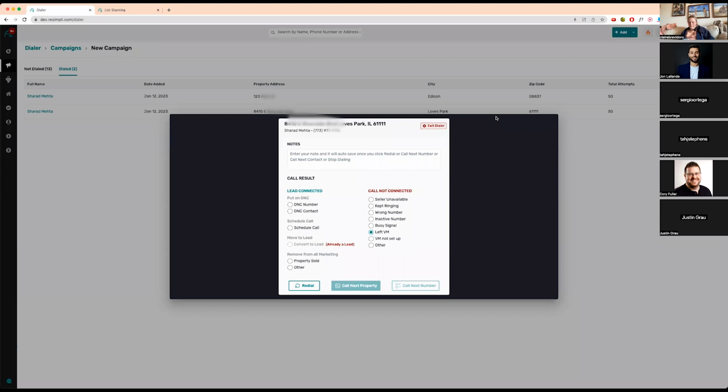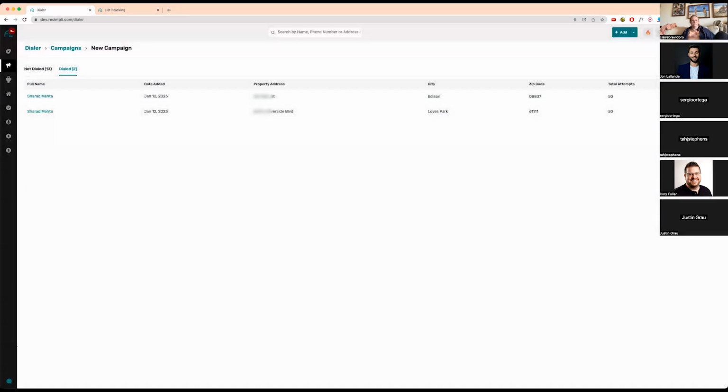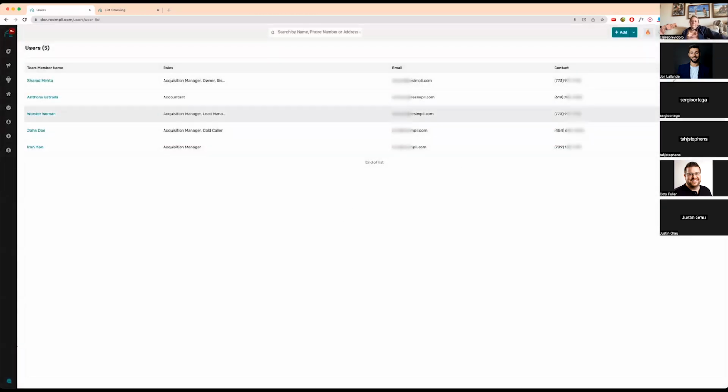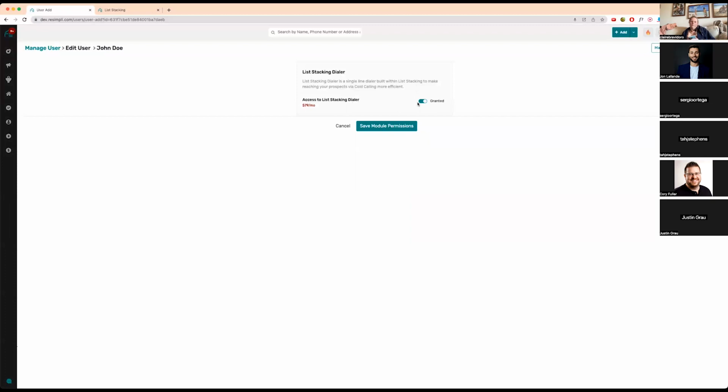Does cold calling through list stacking take away minutes? No, it does not. Just like you use a single line dialer, you add it on a per seat basis. You go into manage user, and whoever you want to give access to, you go into their account. Let's say I want to give access to John Doe. You'll see this additional option of list stacking dialer. You click right here, and then you choose whether you want to give access to them or not. It's $79 per month, but it's unlimited calling. There's no limit on how many calls or how many minutes they can call out for, just like any single line dialer that you have. Okay.